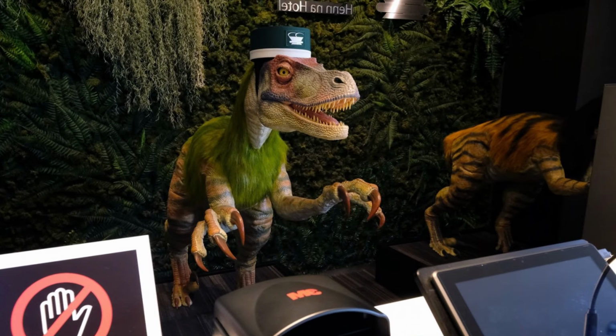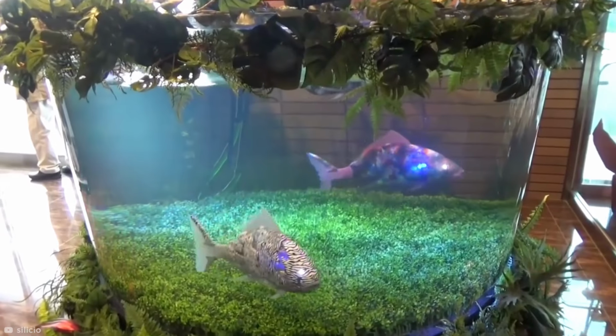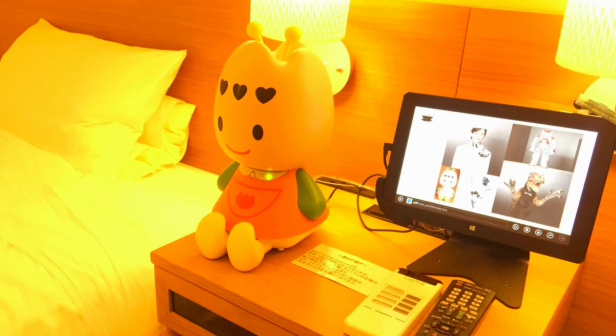After being checked in by the friendly dinos, you might watch the fully robotic fish swimming about for a while before checking out your own room, which also comes with a mini robot assistant.